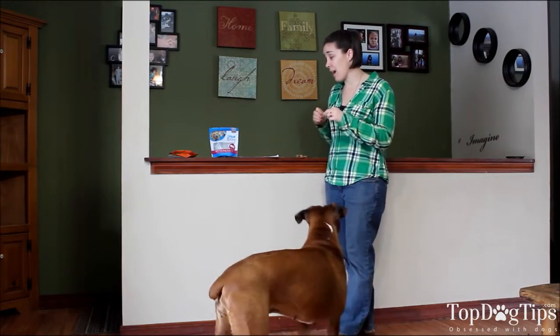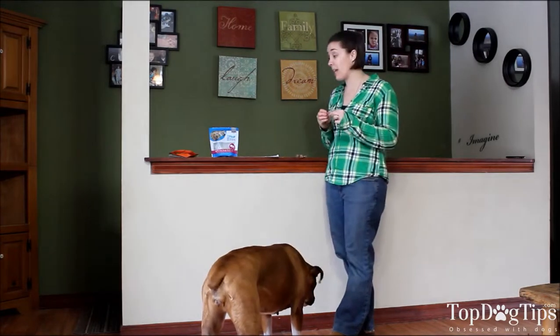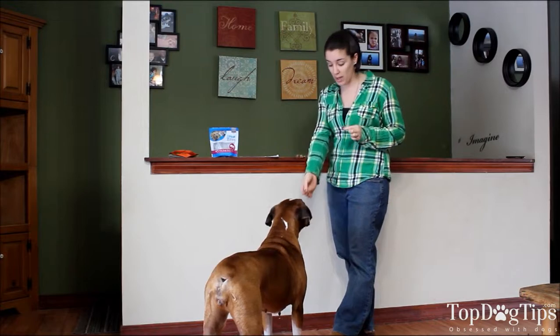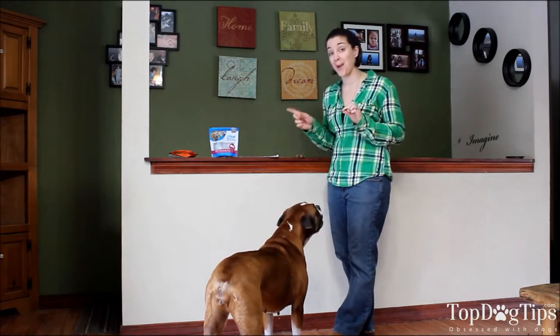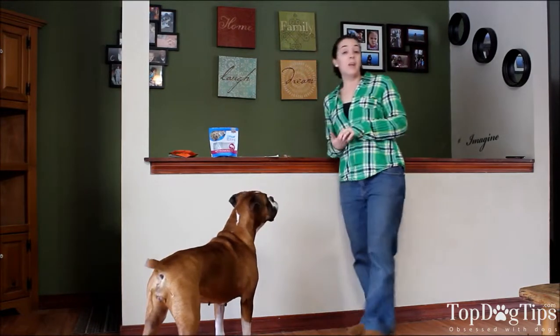I will also say that these treats are formulated so they can be used with cats as well, and our cats go crazy for these jerky treats. We have one cat that if he sees the bag on the counter, he will rub all over the bag. He likes it so much.